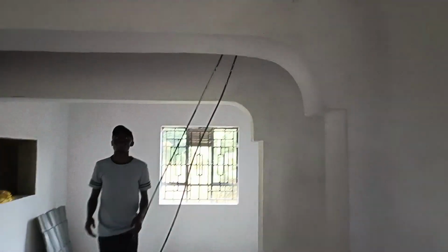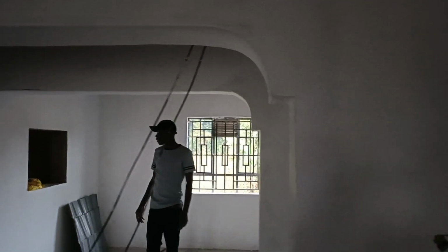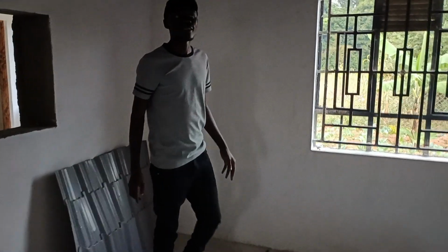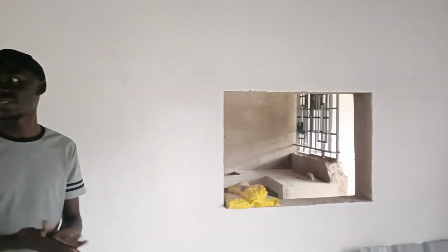dining or whatever. And if you come this other side, this is now my dining space. Also, we have a wall bracket in the dining. One will be here, and the other one will be here. This is a wall bracket. Yeah, apart from the gypsum lights and stuff.